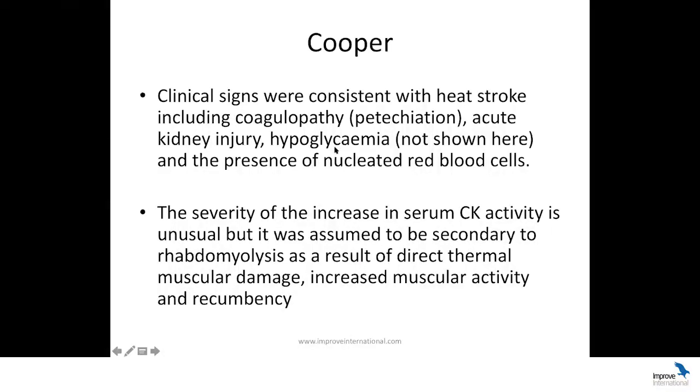So the clinical signs for Cooper were consistent with heat stroke, which included coagulopathy, and the petechiation here could potentially be secondary to the heat stroke, because we know we see vascular damage with heat stroke, so that could lead to vasculitis that could lead to the petechiation, and the platelets could be low just from consumption, or he could be going into DIC. So it would be potentially appropriate to measure D-dimers as evidence of increased fibrinolysis. We had acute kidney injury and hypoglycemia, which wasn't shown here, and the presence of nucleated red blood cells.